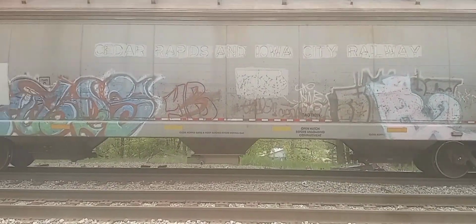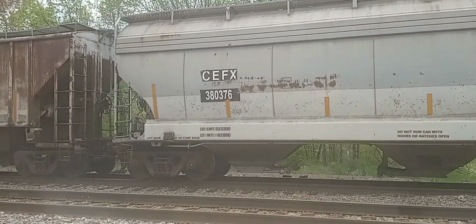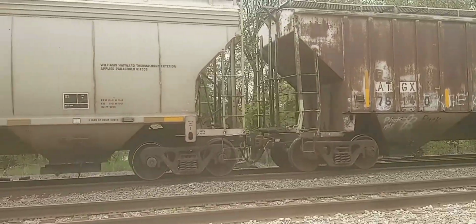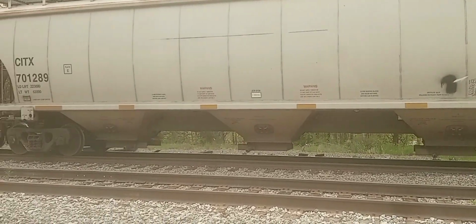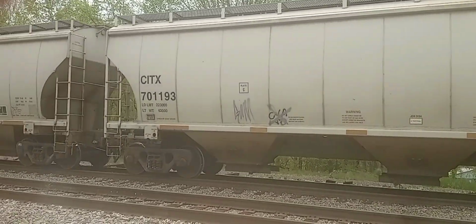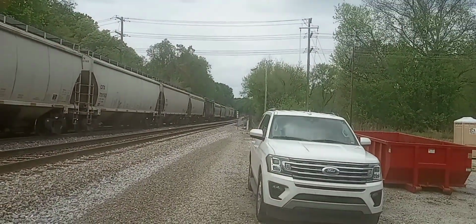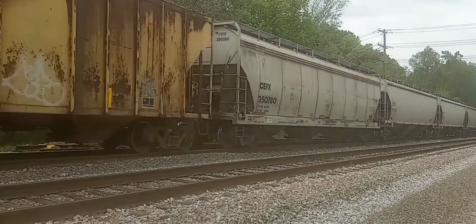Cedar Rapids and Iowa City Railway, RDRX. CEFX, ATGX. These are all non-railroads. The ends in X is not a railroad. Got some interesting stuff on there, like air blows in. CITX. He got low. And it don't look like he's going in the yard with them. I guess he's just going to the south end. And he's probably got a stop signal in there, the reason he's going so slow.